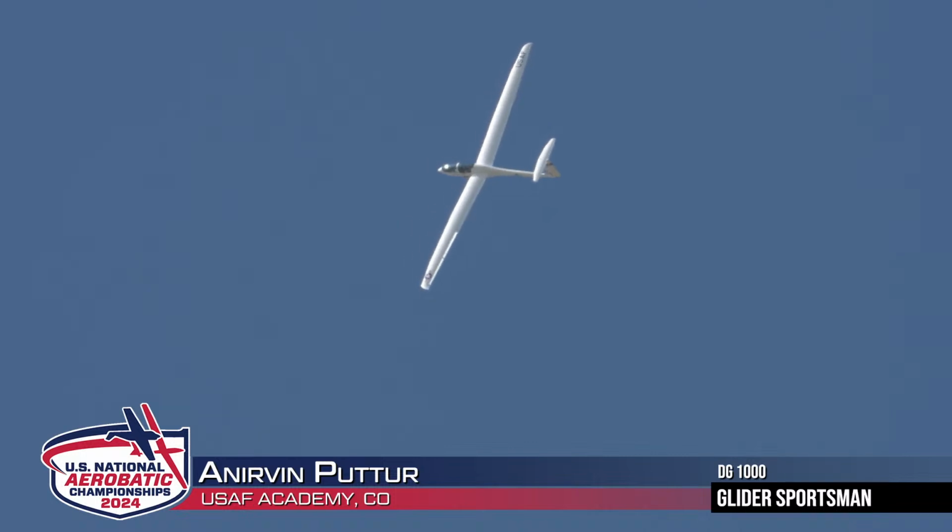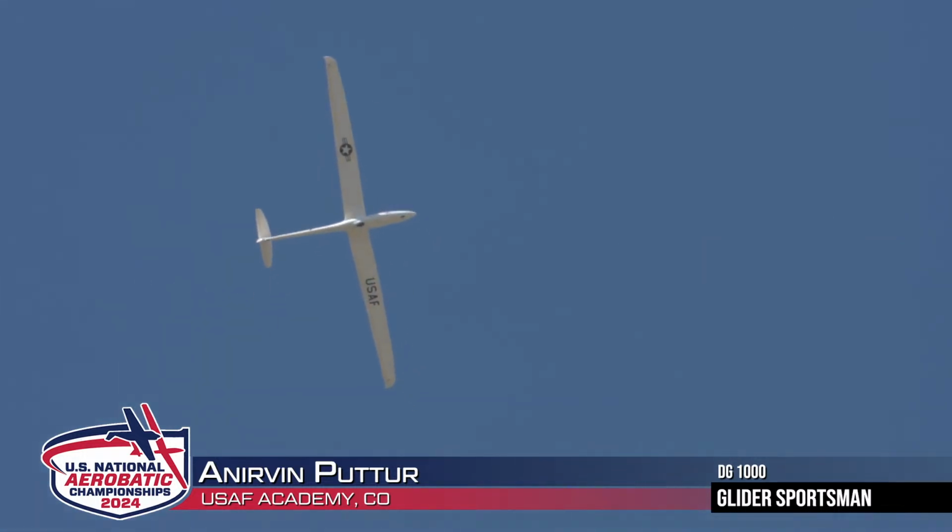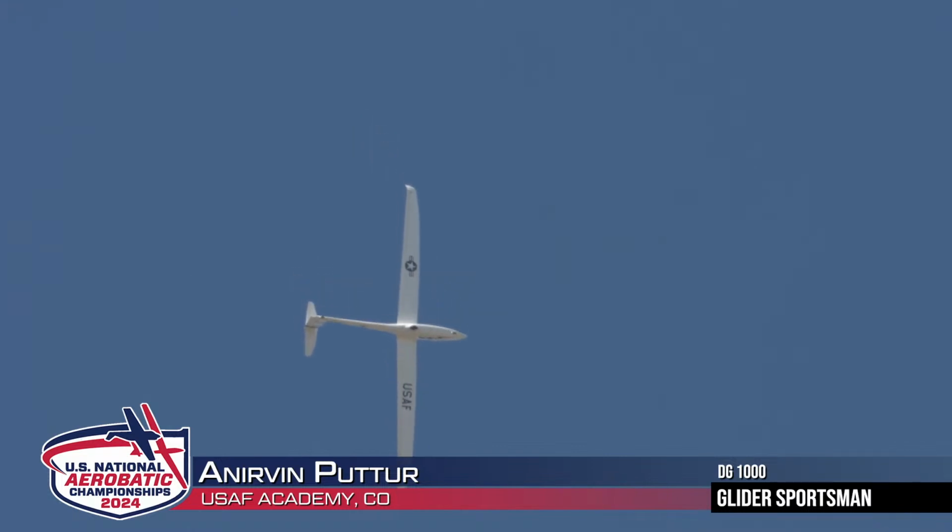Anirvin Puttur is doing a very nice job up there moving this DG-1000 around. There's a half roll, come around the lay down Humpty bump. It's the same thing as a vertical Humpty, except they're laying it on a, for the gliders, a 30-degree angle. So that's what you saw there. Into a 180-degree turn. That moon sure is beautiful in the background.